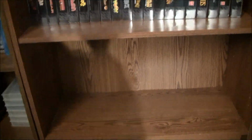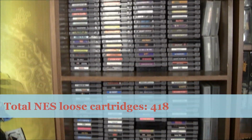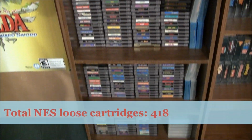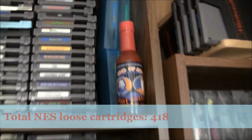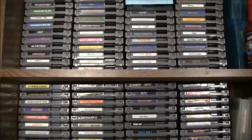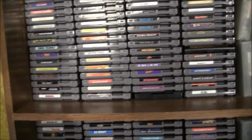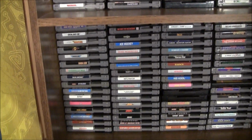Really cool game. And then just like the other shelf, I left the bottom shelf empty, obviously anticipating picking up some more box games in the near future. And finally, moving over to this shelf here is all my loose cartridge NES games. So we can all say hi to Billy Mitchell up here in the hot sauce. I'm not going to show these all individually, but I'll just give you guys a general preview here. These are all in alphabetical order as well, which is kind of a pain, obviously, when I get a new one and I have to put it in its proper place, but it works.